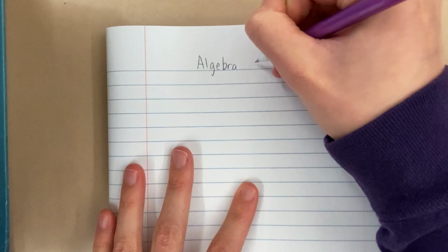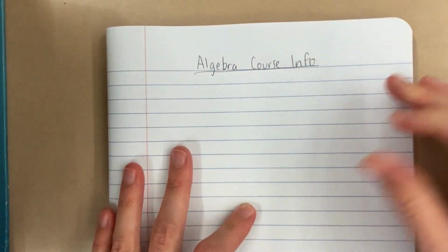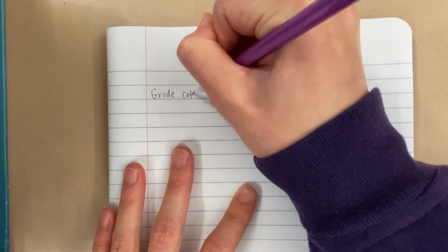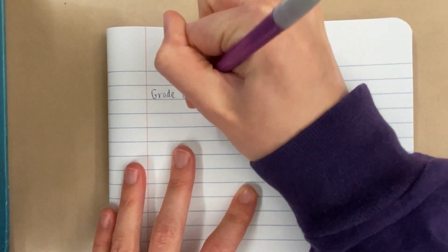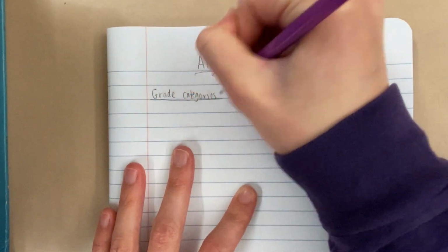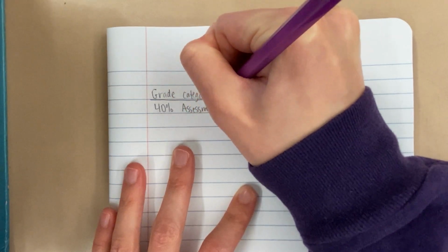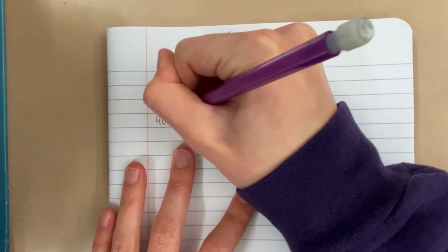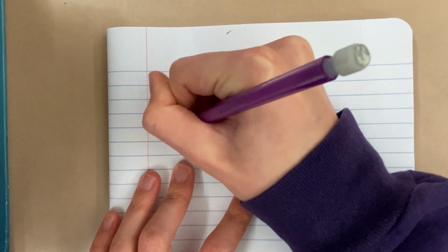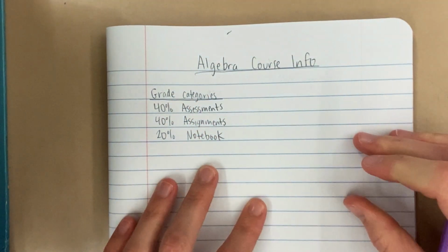So you're gonna write algebra, course info. Okay, and this is like the kind of information that you might go to look at a syllabus later and want. The grade categories in this class. Oof, that is not how you spell categories. Categories is 40% assessments, that's tests and quizzes. Okay, 40% assignments. And 20% based on your notebook. So you're getting a good start on that right now. Okay.